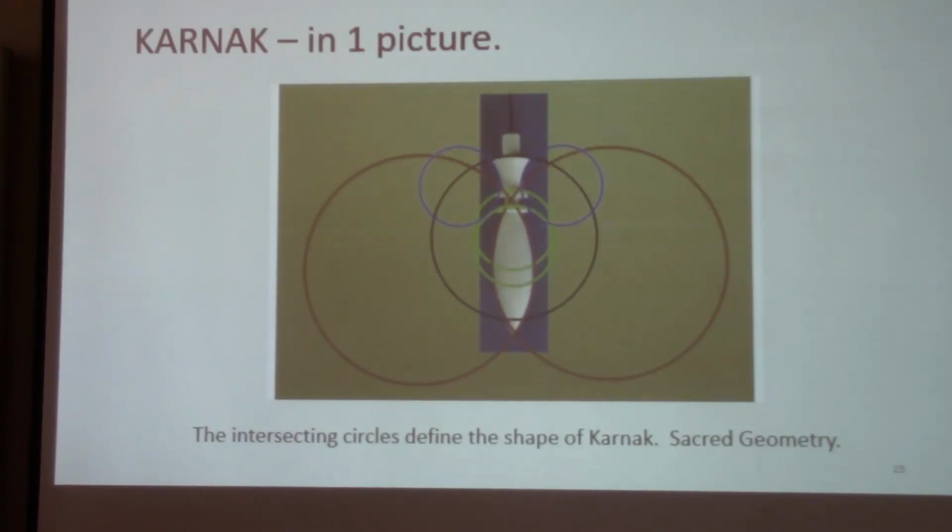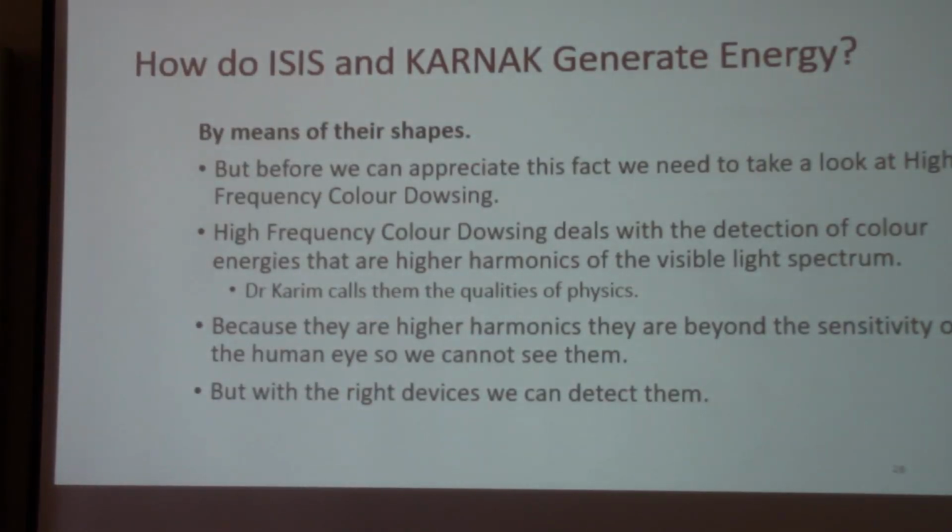Karnak, for those of you into sacred geometry, will note that this whole thing is a collection of interconnecting circles. So the whole body shape, all the curves on there, are made up of circles, okay? So that's how that is created. How do they generate the energy? By means of their shape.